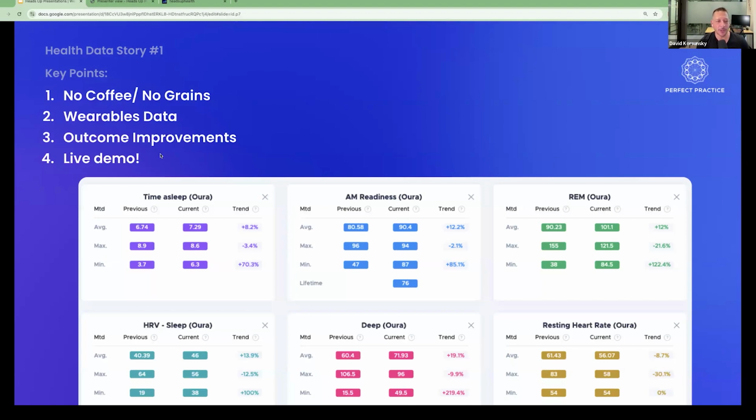This is an example, Sachin, of one of our users who went off coffee and grains. And this is their data 14 days after no coffee and no grains. And you see time of sleep is up 8.2%. Readiness is up 12%. REM is up 12%. HRV is up 14%. Deep sleep up 20%. Resting heart rate down 8%. This is a simple lifestyle hack.